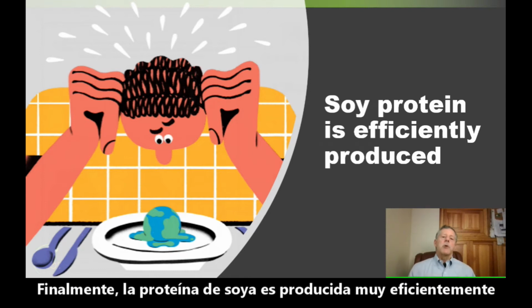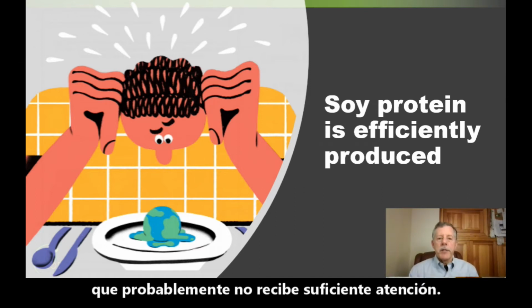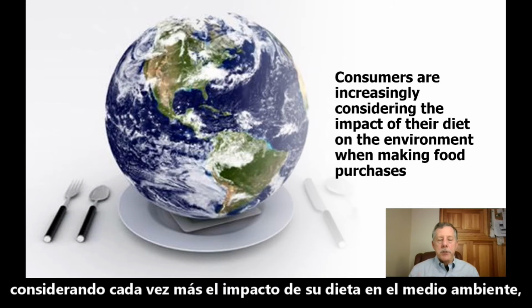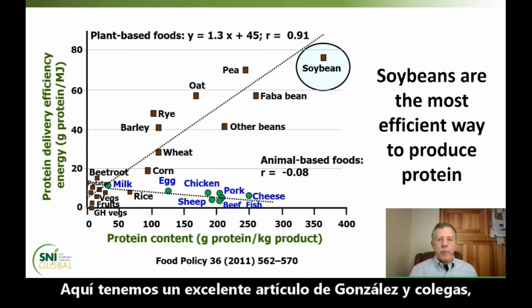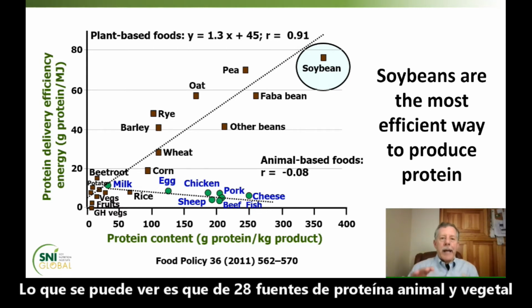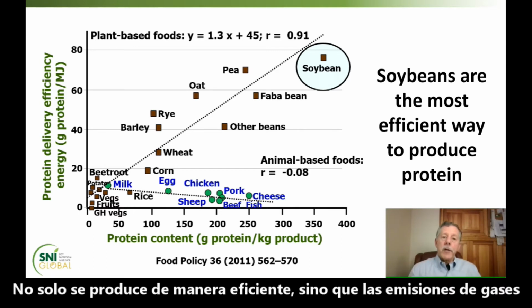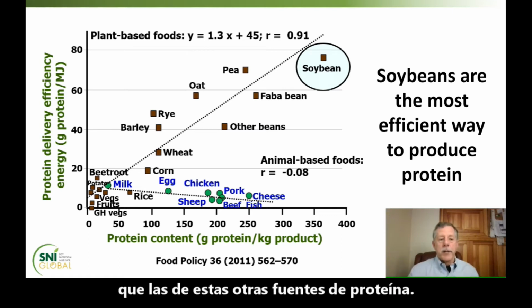And finally, soy protein is very efficiently produced. And this is one attribute of soy protein that probably doesn't receive enough attention, but it's an important one. And I say that because consumers are increasingly considering the impact of their diet on the environment when making their food purchasing decisions. Now, here we have an excellent paper from Gonzalez and colleagues published about a decade ago. And what you see is that of the 28 animal and plant protein sources that were evaluated, it was determined that soybeans are the most efficient way to produce protein. They're not only efficiently produced, but greenhouse gas emissions from soybeans are much lower than from these other protein sources.